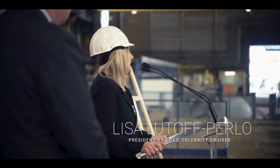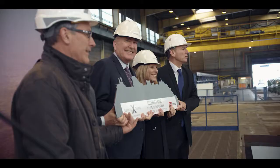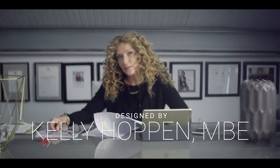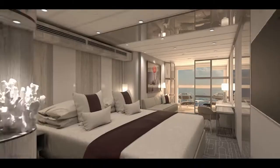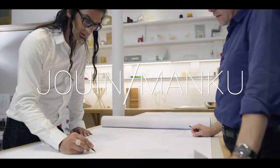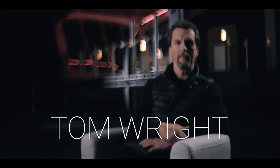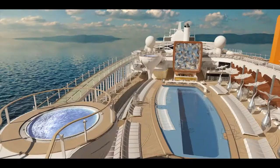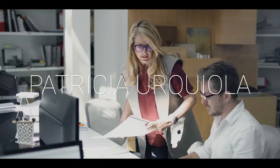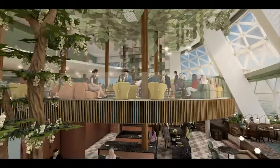It is a day when we start building the Celebrity Edge, the most beautiful ship to ever enter the industry. I think we created something that will be unique in the cruise industry. There's a level of sophistication which is really bar none. I think it'll be something that they've never seen before. Edge is going to be a paradigm shift in cruise design. I think it's going to make people think more about travel. There are no limits.